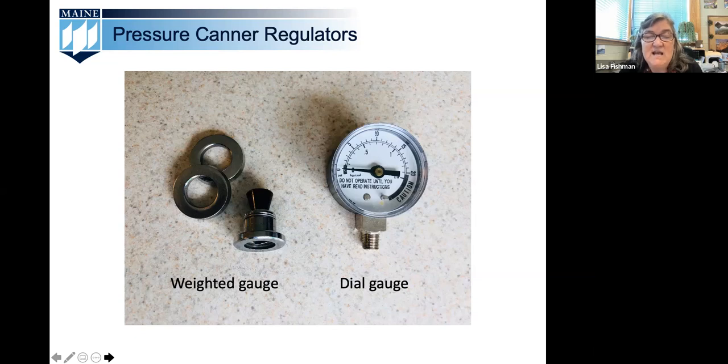The other type of pressure regulator that you're looking at here on the right is the dial gauge. For this type of gauge, the canner is sealed off after venting, which Kate's going to walk you through in just a few minutes once the canner gets to that point. And once that's sealed off after venting, the pressure is going to build. The pressure registers on the dial gauge that's mounted on the lid of the canner.